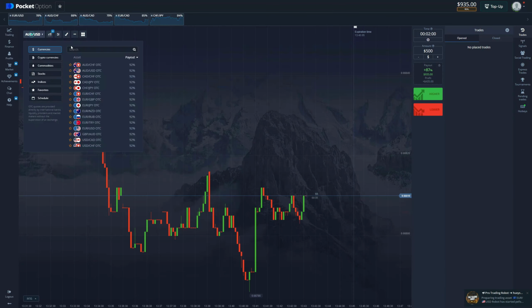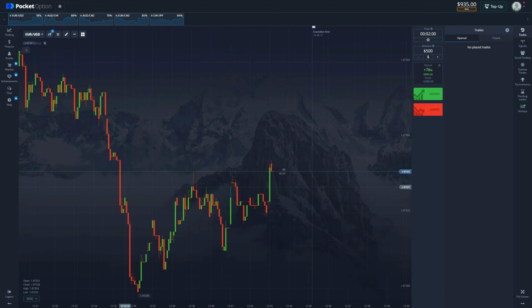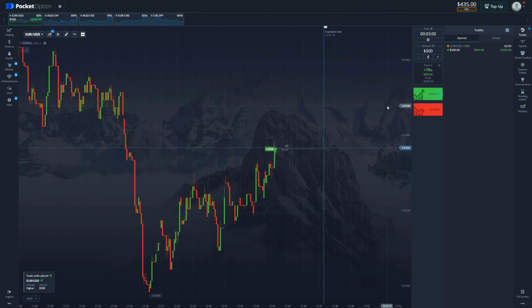Here's our next trading asset, Euro United States dollar. Let's go straight to it. 78%, pretty decent. So we are ready to go. Once again, we're gonna go in here with $500. So let's skip to the signal itself and see what the play here is. And here we are. We can see the 3 minute buy position once again, dropping $500 in. Let's skip to the end of this option and see if we get another W here. Let's go.